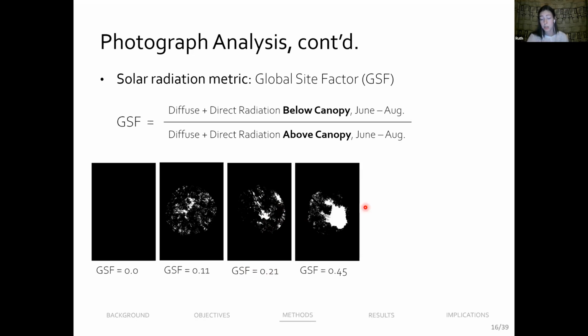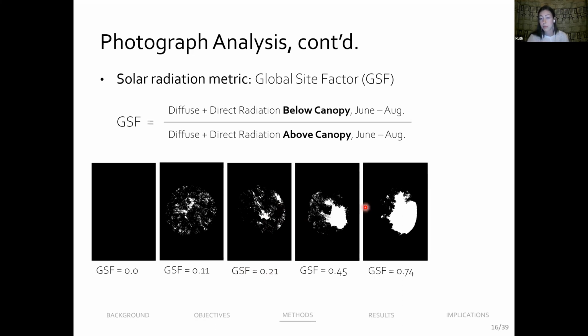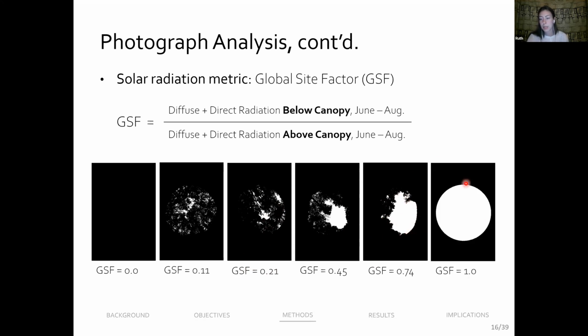Here's a more open canopy with a site factor of 0.45. Here's a very, very open canopy, so about 75% of the total radiation at that site is transmitted through the canopy to the forest floor. And finally, here would be a completely open site with a site factor of 1.